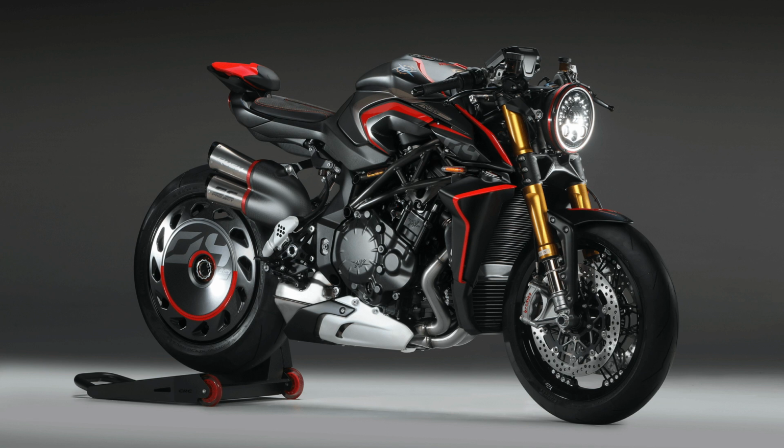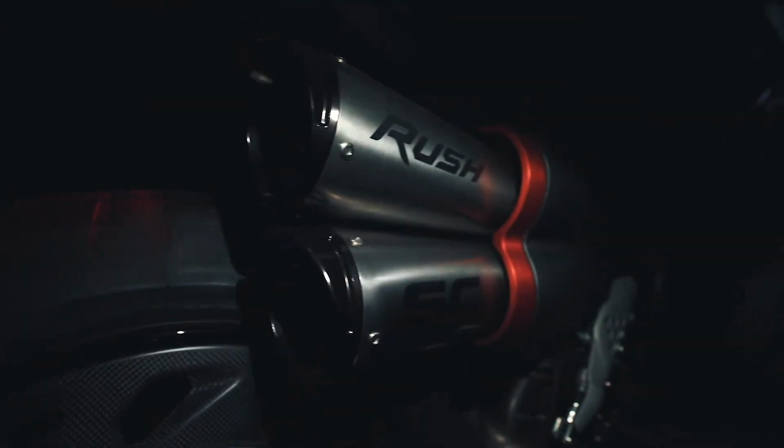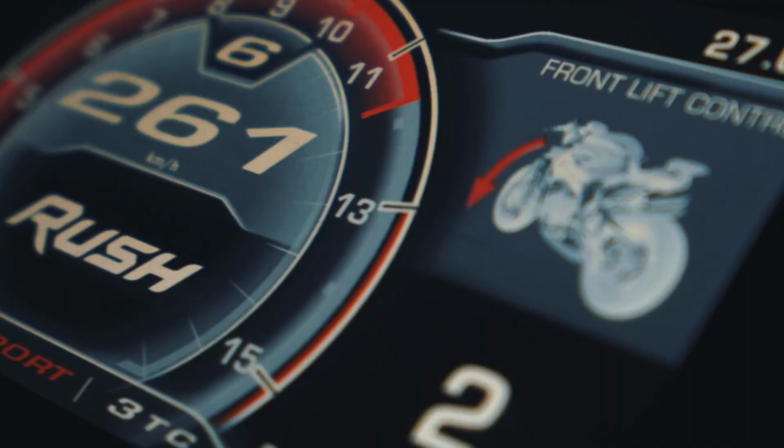Just 300 units of the MV Agusta Rush 1000 will be produced, with the cost starting at €34,000, which is just over £30,000 by today's exchange rate. For a bit of context, that's €4,000 more than the Brutale 1000 RR, but 9,000 less than the super top spec Brutale 1000 Serie Oro.